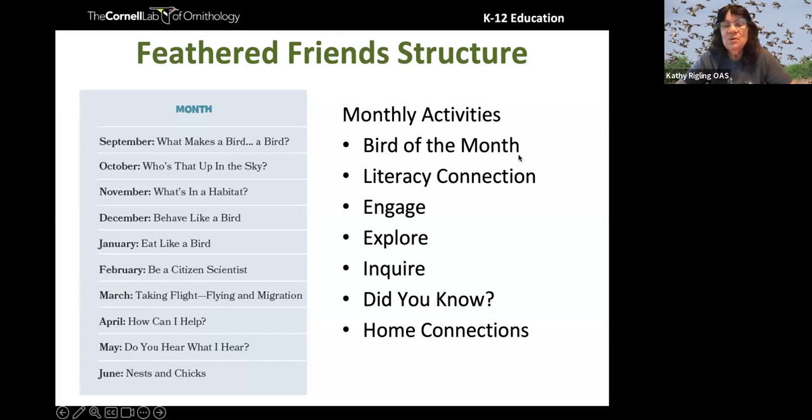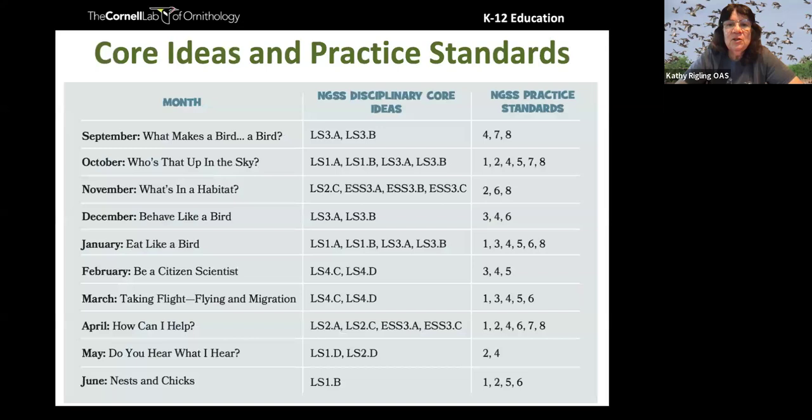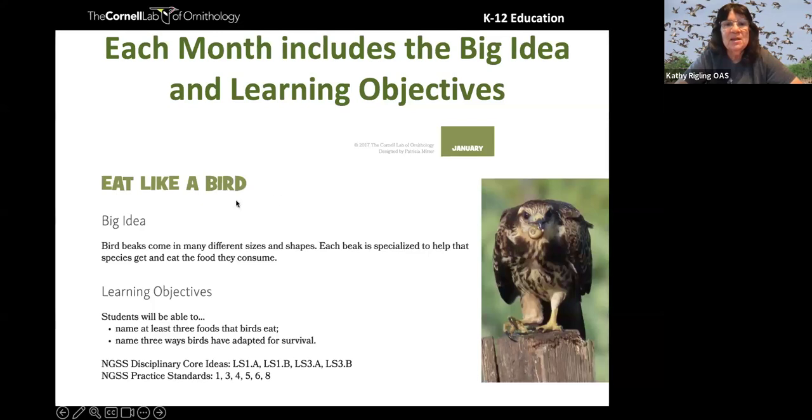So I'm going to go through the different kinds of monthly activities you'll see when you download this, and it's very user friendly. It's very easy just to take pieces out and use it where it fits in with what you're teaching. So let's take a look. And this is all tied to national science standards. So this is also included when you download this, so you can justify what you're doing as it matches with standards you have to teach anyways.